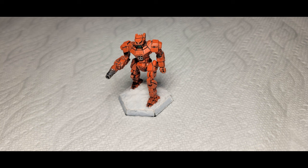But the Panther? The Panther expects you to use that PPC at range and support your buddies. You will be in the backline with this thing, which is weird for a light mech. Yeah, sure, it can move at tactical speed, but that's just it. For a light mech, tactical speed, like typical 64 kilometers per hour, is not fast. It's downright slow compared to other light mechs.